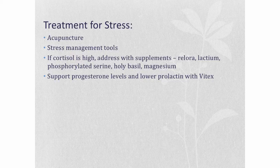Cortisol levels can be addressed through supplements as well. The most important thing is addressing what the cause of stress was in the first place, but there are supplements that can either raise or lower cortisol depending on what we're looking for. When cortisol is high, we use things like Relora, which is a combination of 2 Chinese herbs, Lactium, which is a dairy extract that works by lowering stress from brain receptors. Phosphorylated serine, holy basil, magnesium are all things that are really helpful for lowering cortisol.